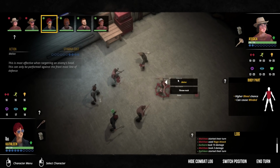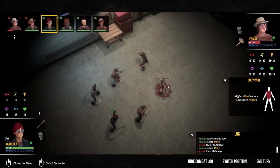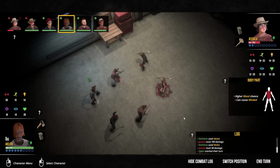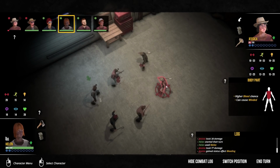Kathleen, just do some hitting. Critical hit. Boom. 109. 38. Wow. Okay, well done, Kathleen. That was suitably brutal. Helen, you, I think, should probably take this person out. If you get rid of them, you go boom, and they're bleeding. Oh, you didn't take them out. Oh, okay. I thought maybe you'd be able to sort them out, but you did not.